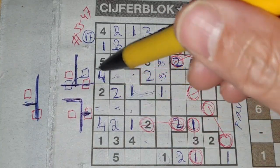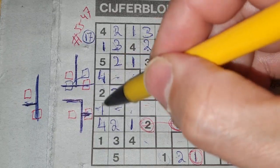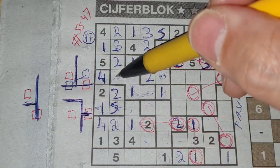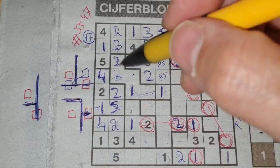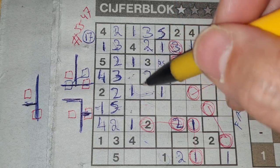Two numbers left in this area for numbers 1 and 5. We have a 1 there, no 1 there. 1 should be here and a 5 goes there. I think this box should be a 3 because it can be 1, can be 2, should be 3, can be 4, can be 5. Yes, definitely a 3. Two numbers left in this W area shape for numbers 4 and 5.